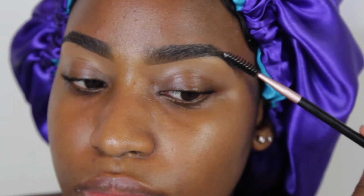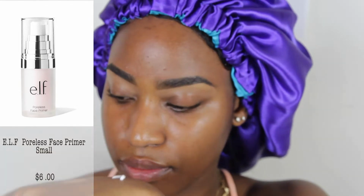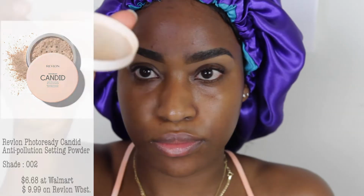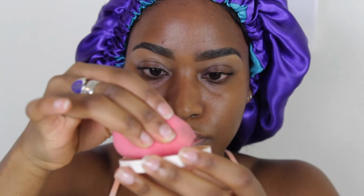They ain't going nowhere. So once my brows are done, I go ahead and prep my face, and I'm using the E.L.F Poreless face primer, and I just rub this primer all over my face. Make sure you're using a primer that works for your skin and it's not just any old primer. Next, I'm going to set my face with the Revlon PhotoReady Candid Anti-Pollution Setting Powder in the shade 2.